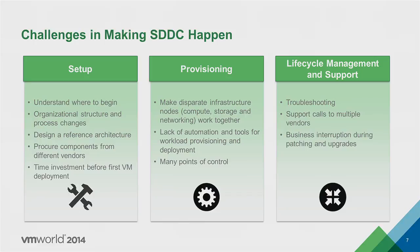Now, besides creating architectural designs or provisioning virtual machines, of course, there's also the lifecycle management and support aspect of data center environments. Things like troubleshooting, for instance. If I have an issue in my environment, is it an issue of my switch? Is it something within my storage system? Or maybe it's an issue within the VM kernel, or maybe even the virtual machine. You typically end up phoning up multiple partners, and they all start pointing at each other, and before you know it, you're 15 days down the line while your manager is breathing down your neck, and he wants you to solve the problem.